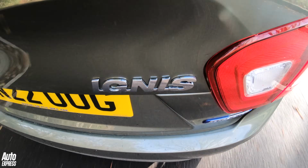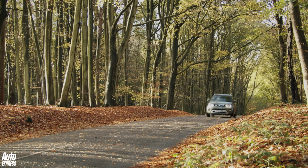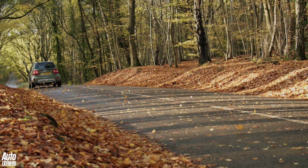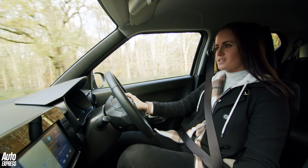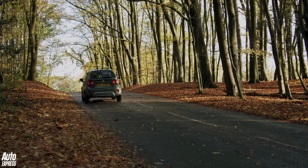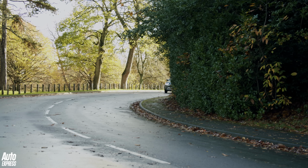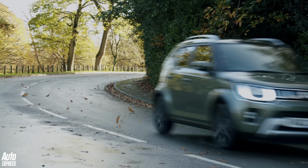The Ignis serves up to 82 brake horsepower from its 1.2-litre petrol engine, which is good for a 0 to 62 time of 12.7 seconds. And yeah, I know that 12.7 seconds might sound slow. That's because it is slow. But look, if you drive this like a normal person, so take it to work, take it to Tesco, drive it around town, you're onto a winner with this thing.